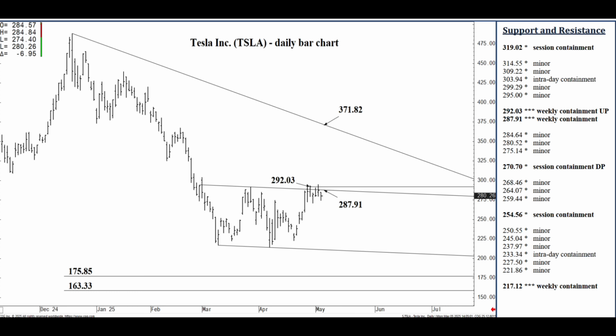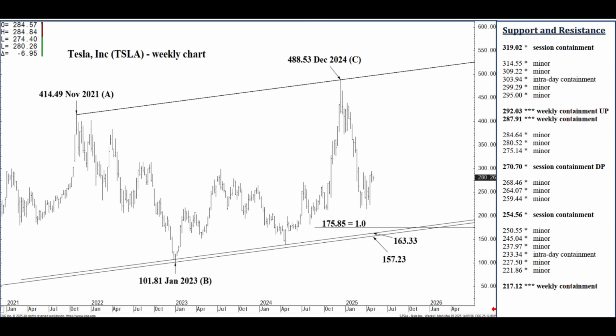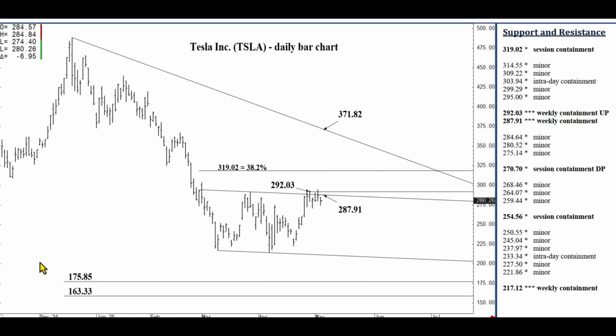And certainly a settlement on the way down below 217.12 would clarify 163.33 as a clear-cut objective. The 163.33 down to 157.23 area, 5-year channel support, well suited to contain annual lows, possibly through all of 26. I think that covered the downside pretty well.